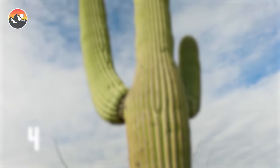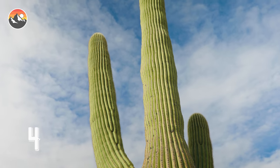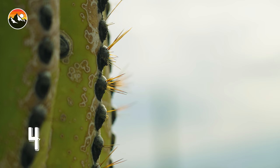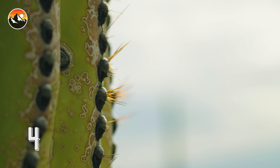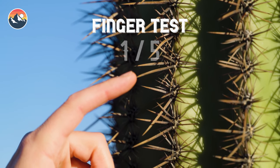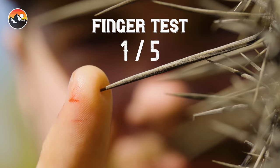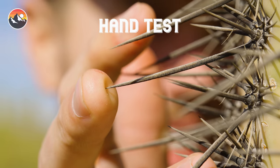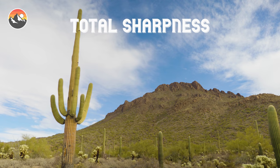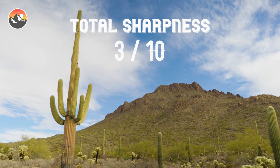But before I sign off, we need to rank who is the sharpest cactus in the West. Okay, coming in at number four, the saguaro cactus. Although they're tall, spiky, and absolutely iconic, this spiny plant proved to be pretty dull at the end of the day. On the touch test, I give a sharpness rating of 1 out of 5. On the grab test, a little bit sharper because there's more spines, but still pretty low. I'm gonna give it a 2 out of 5, giving it a total score of 3 out of 10.